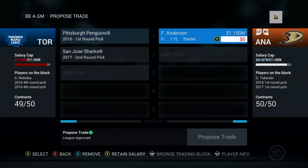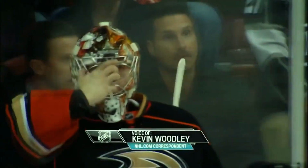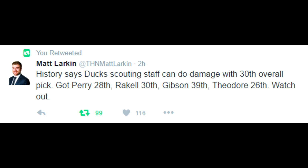So now let's talk about the trade a little bit. I love this trade for both sides, and I'm going to start with why. So I'm going to start with the Ducks. I love this trade for the Anaheim Ducks for the pick. I love the first round pick because I'm going to pull up a tweet here, and it says, history says the Ducks scouting staff can do damage with the 30th overall pick. They got Perry 28th, they got Rakell at number 30, they got John Gibson at 39th, and then Shea Theodore at 26. So they know how to draft well. It definitely shows. Corey Perry 28th overall. Are you kidding me? I thought that was pretty cool.